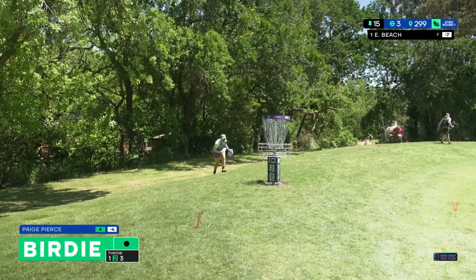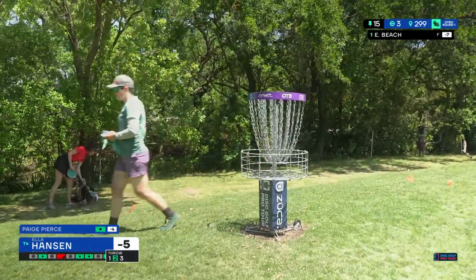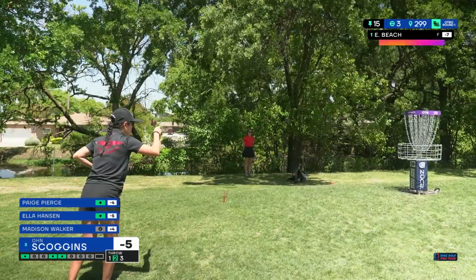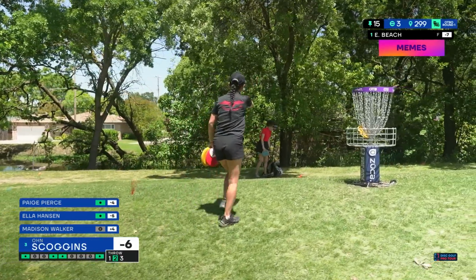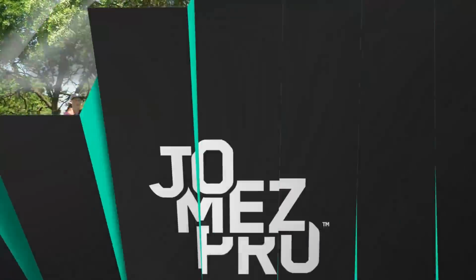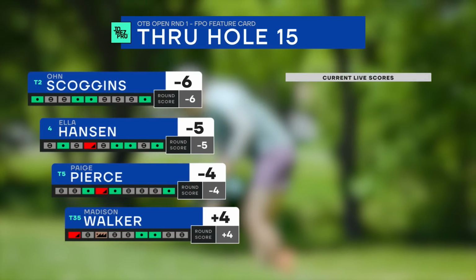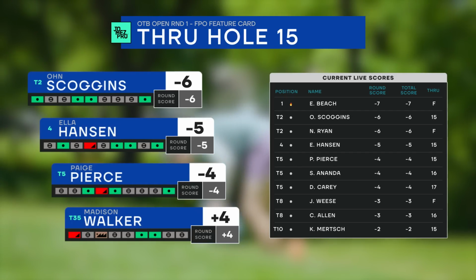Ella, death putt, birdie. She moves to 5 down. The number to beat is 7 down. Emily Beach in the clubhouse. Owen stacking another birdie on her card. Yeah, she gets to 6. This played as the 6th most difficult hole of the day. One of the par 3s. Very technical.